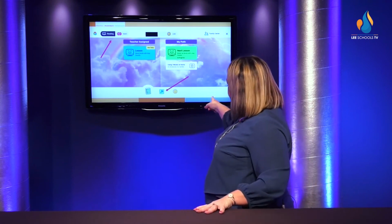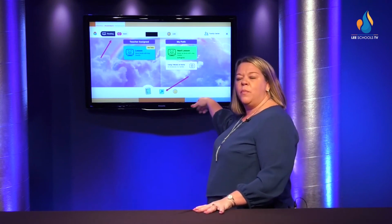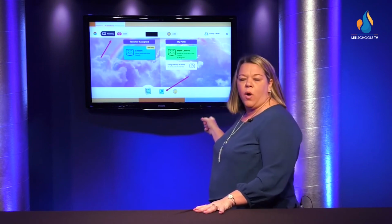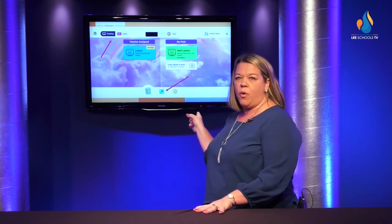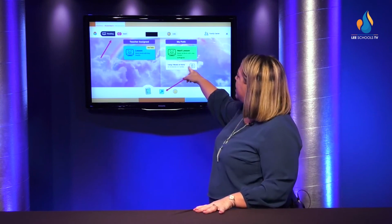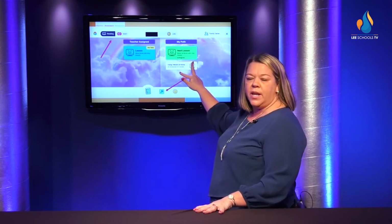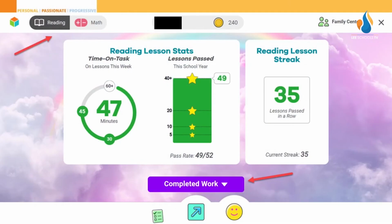On the bottom, you'll see the red arrow pointing to that little blue box with the blue arrow. That is their progress, that goes into their progress. And then at the top, reading and math. You can switch back and forth to go into their reading data or their math data. So I'm going to show you an example of that. When you've clicked on the progress on the bottom, it will go into that specific student's progress for that week.